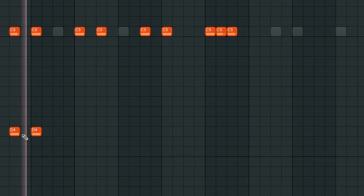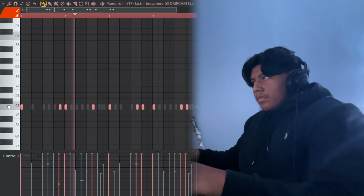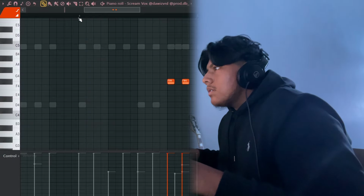A little bit of hi-hats. And then all we do is add this little bit right here. Little texture. Dude, I feel like I'm in 2012 or something right now. That's crazy. Let me just do something on the 808.